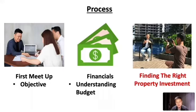So if you guys are looking to explore upgrading or looking to understand a little bit more about investing in properties, then this is really very important, because for me, understanding the objective is extremely important, right? Because some people are not too sure what they should do. Should they just upgrade, buy a resale? Should they upgrade to buy a new launch? And whether their financials allow them to buy a 3-bedroom or 2-bedroom, stuff like that. And eventually, the most important thing, which I highlight in red, is finding the right property investment. So this is the process that I will go through with all my clients so that you guys will understand.